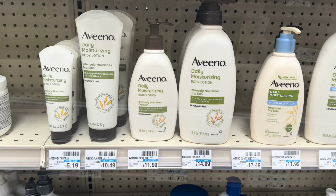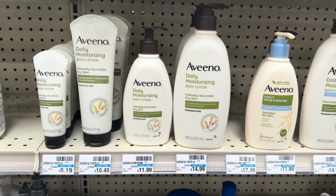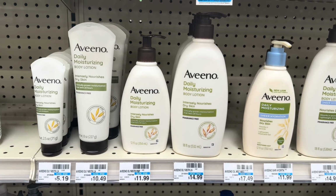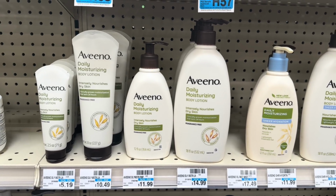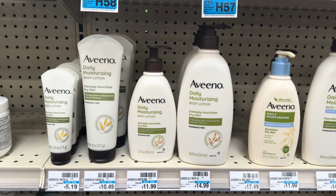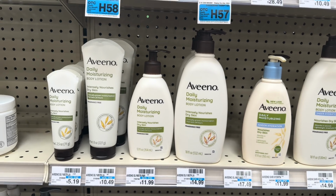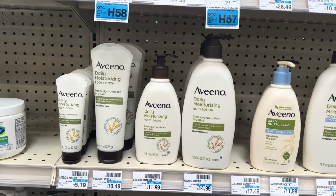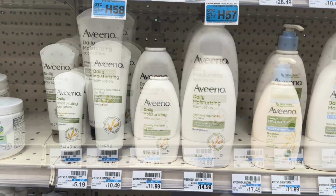The next item is not giving back any extra care box and that will be on Aveeno lotion. You can pick whichever one you like except the 2.5 ounces because when I scanned it on the app, it's not attaching to the $3 CRT we received today. But if you want to pick up the 12 ounces, it's priced at $11.99.